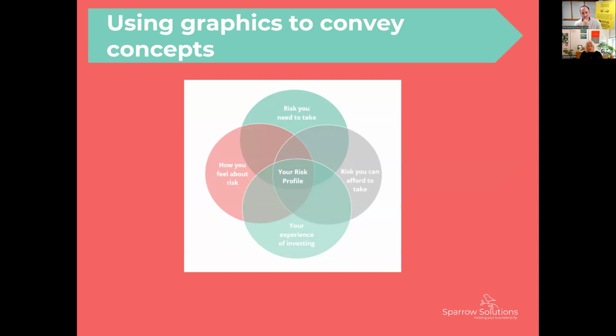So this is a graphic that I use to explain the component parts of a client's risk profile. And the thing to remember is, if you are going to use graphics like this, always keep your language within them really simple, because if you put lots of complicated language in the thing that you're trying to make simple, then it's not going to have the effect that you want.